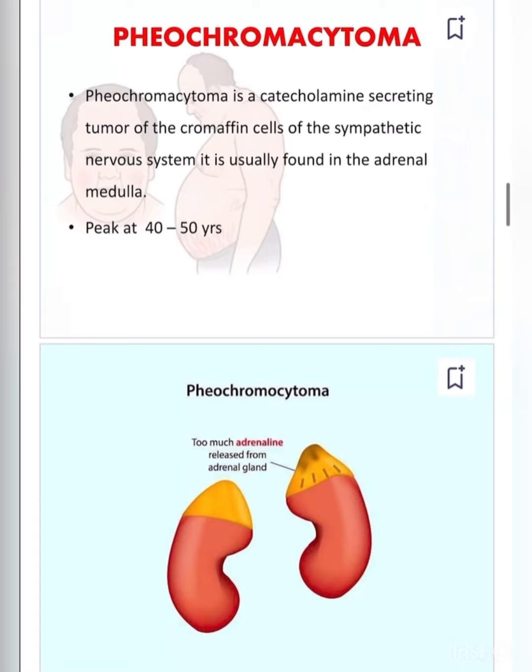Pheochromocytoma. Pheochromocytoma is a catecholamine-secreting tumor of the chromaffin cells of the sympathetic nervous system. It is usually found in the adrenal medulla, with a peak at 40 to 50 years. In pheochromocytoma, too much adrenaline is released from the adrenal gland.